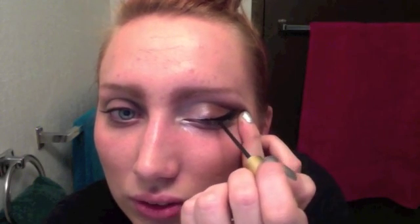Sorry, it's really messy because it's not an actual mirror. It's really hard to do makeup on this webcam. So you just fill it in and you just blend it so it's straight.